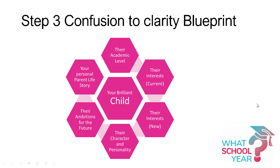So step 3, this is the Confusion to Clarity blueprint. And this brings together everything that we've discussed so far, really. So we've combined steps 1 and 2, and you can see there your brilliant child is in the middle of our mind map. And around it, we have got all the different things that we've discussed so far. So you've got a discussion of your child's academic level. You've got their interests, their current interests, passions, their new interests, and new opportunities for them to try, their character and their personality, so what type of boarding is best going to suit that, and your child's ambitions for the future.